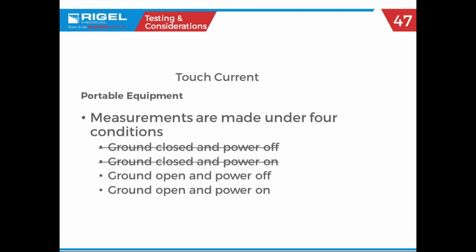So the measured touch current, again, what we used to call chassis current, we used to do 4 conditions: ground closed and power off, ground closed and power on, ground open and power off, ground open and power on. Ground open would be your single fault conditions. NFPA 99 now tells you you only have to do your touch current test with an open ground. You don't have to do the duplicate test with the ground wire closed. I guess the reasoning is, if it is intrinsically safe with a single fault condition, it is more than safe with normal operating conditions.